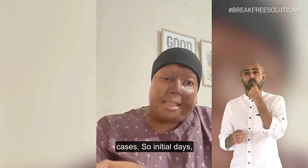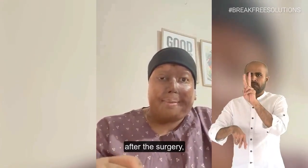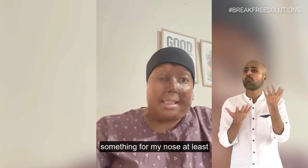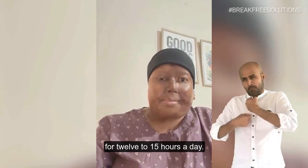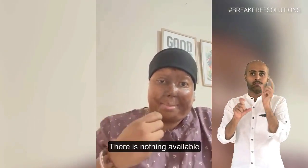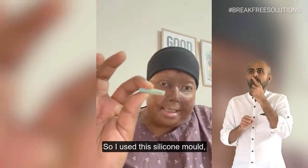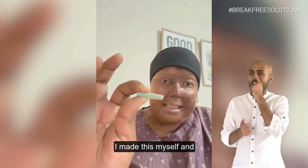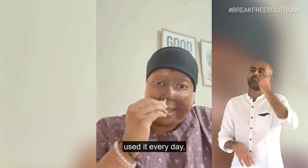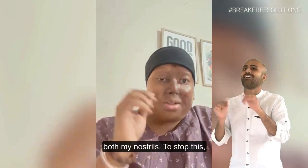So in the initial days, when I was having contracture after the surgery, a doctor told me to use something for my nose, at least for 12 to 15 hours a day. That's when I wondered what to use. There is nothing available specifically for the nose, right? So I used this silicone mold. I made this myself and used it every day overnight in both my nostrils to stop this.